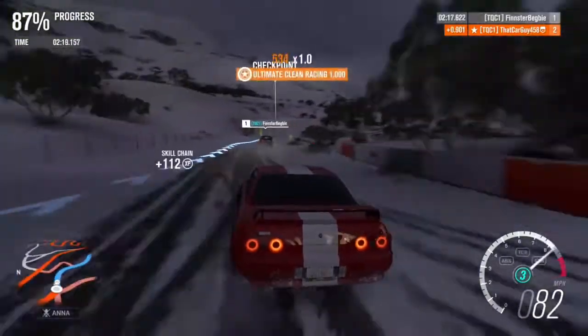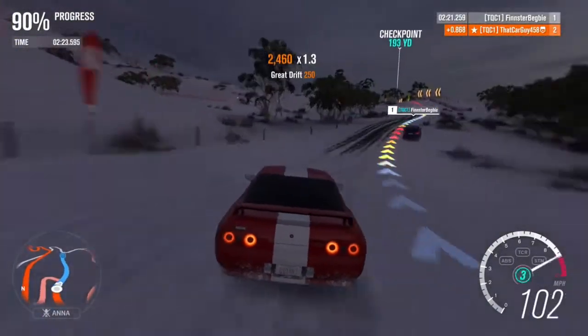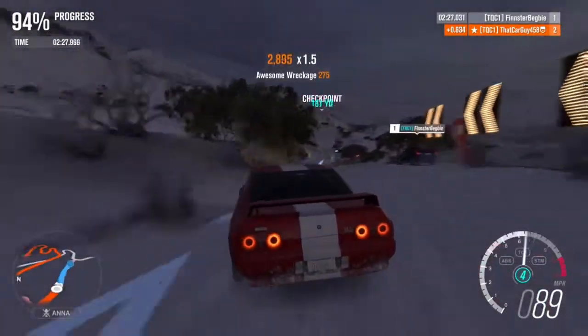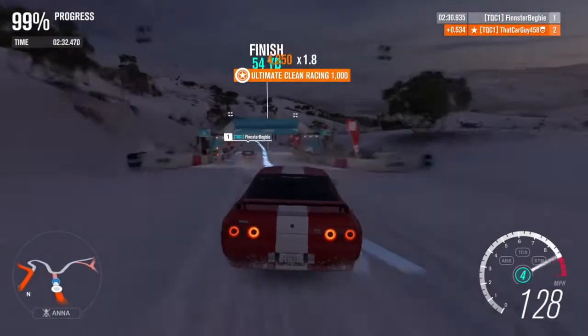This car is very good at taking the racing line, as we go over that slight bump there, and I go a bit off the track. Finn goes wide again. I really thought I was going to overtake him here, but sadly I didn't, and Finn takes the win for that race.